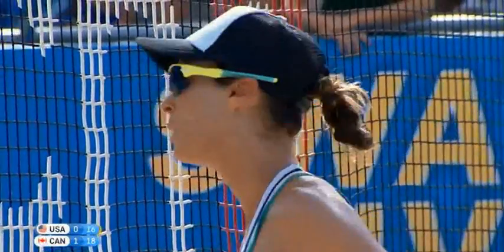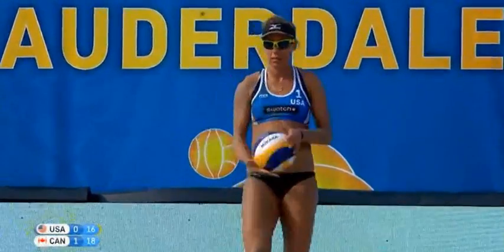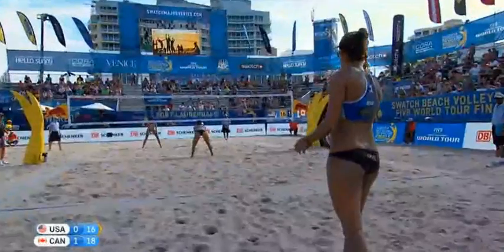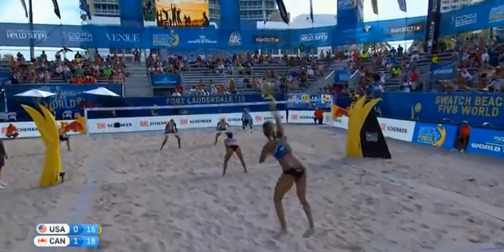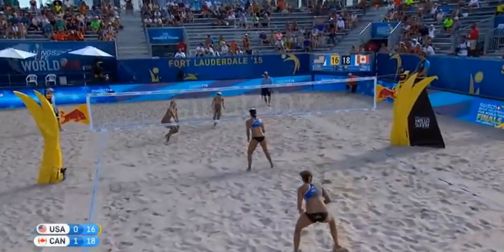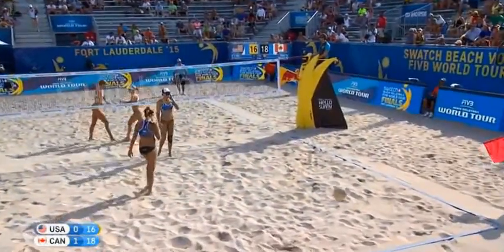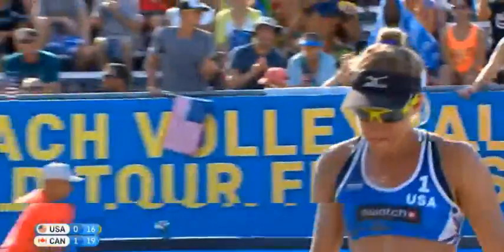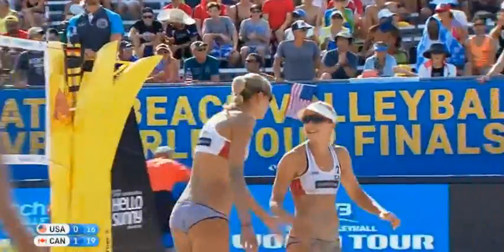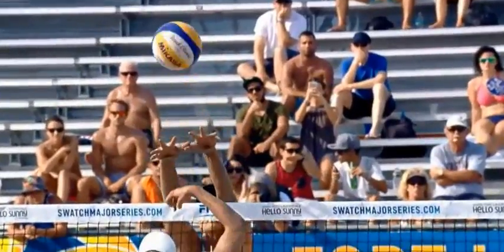But right now, the pressure is all on the United States because Canada just 3 points away from sealing this up. The Americans have to make something happen right now. 33-year-old from California, April Ross serves to Bansley. Bansley now on the attack for Canada. It's a little tip ball over the top. Oh, now Canada, 19-16, 3 clear. Remember, first team to 21, but you must be 2 points clear as we switch sides with Canada and the USA.